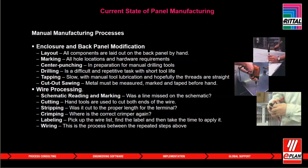Then out on the production floor, just a couple of examples of where we see the biggest buckets in terms of time consumption, where the panel build is really taking a lot of time. One being the enclosure and back panel modification. So talking about the layout of all the components on the back panel or on the enclosure, marking out all the hole locations and hardware requirements, center punching, and this is once all the components have been taken back off the panel, center punching, drilling, tapping, all of those holes, and then the cutouts. Certainly in the enclosure body itself, often for filters, fans, HMIs, that type of thing. Those areas need to be marked and taped off before they're machined.